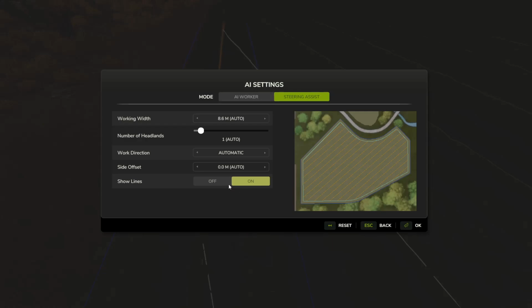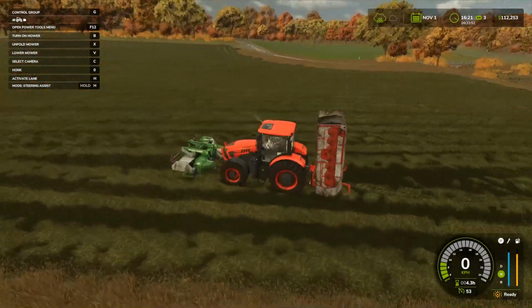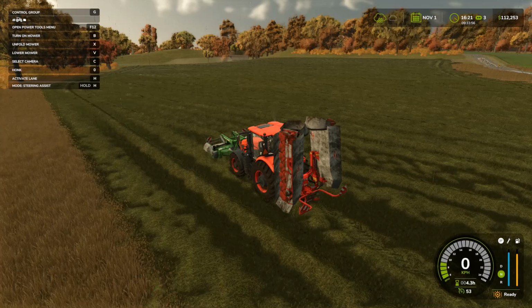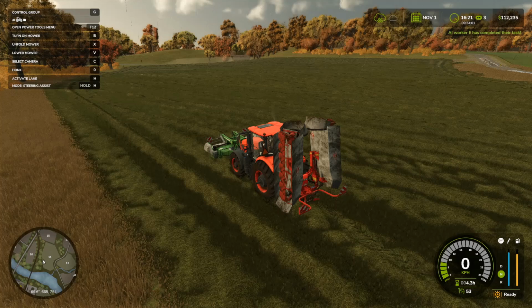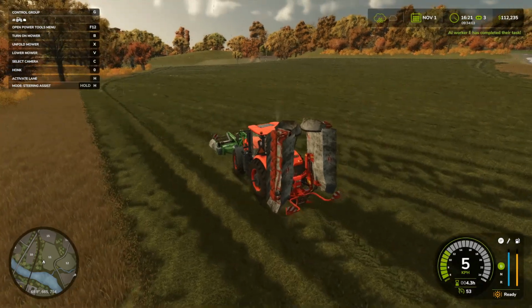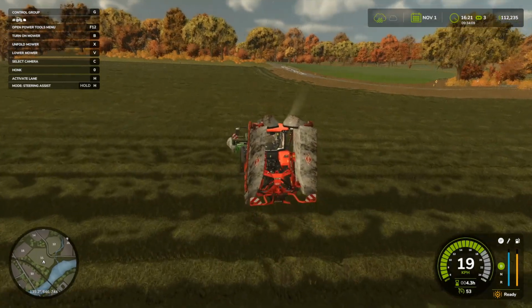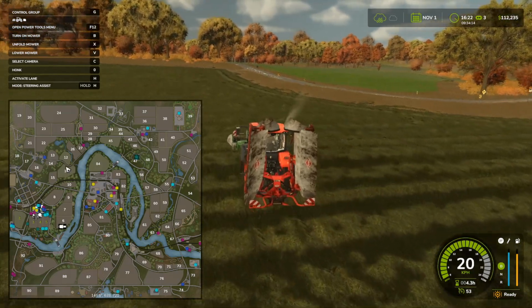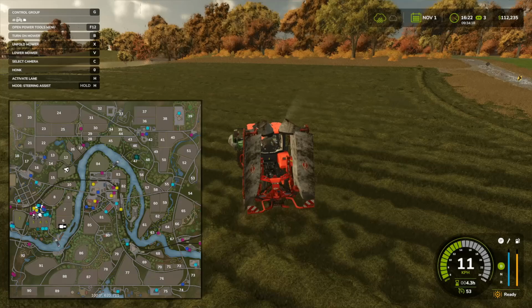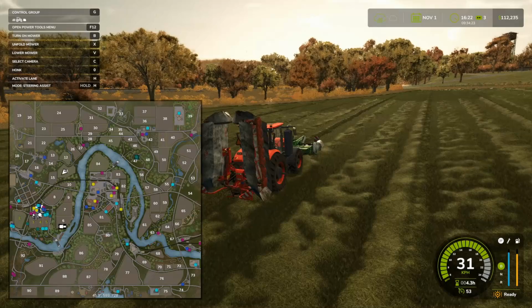Let's turn the lines off, because they are annoying. There we go. Okay. So, I think the highway's way the heck up there, huh? Yes. Although, to be fair, there is a road here. No, I don't want to go that way. I do not. I want to get to that road over there.